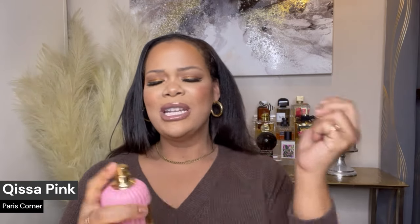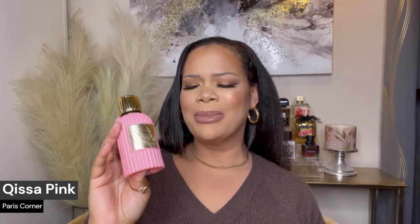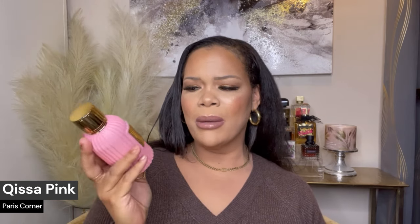I really, really like this fragrance. I really enjoy pink fragrances. I think every time I've gotten a pink fragrance, I absolutely love it. This one is very pretty. The sprayer is really good too. I could not find the notes on Fragrantica's website. They may be on Paris Corner's website because this is a Paris Corner fragrance, but I didn't go looking for them. What I can tell you is this smells exactly like Lattafa Yara.